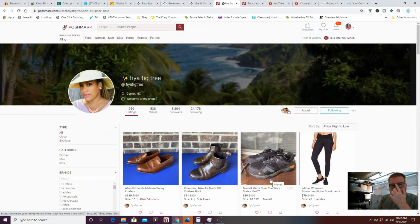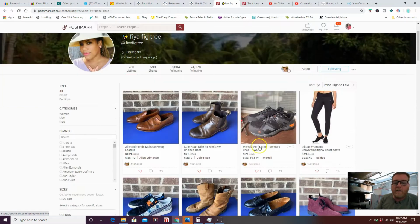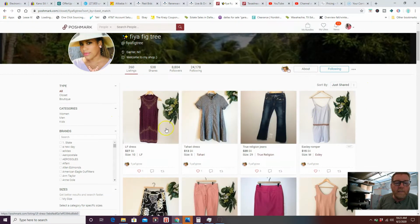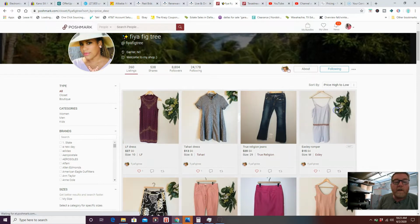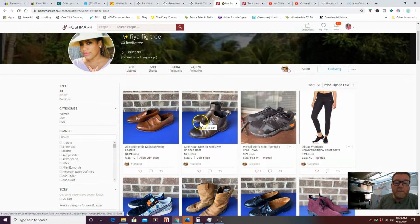I like to keep my best items at the top of my closet, and I suggest you do that as well. Because think about this. If somebody buys this dress, or let's just say this $13 dress, how much money are you really going to make off of that? Versus somebody searching for these Cole Haan boots, or these Allen Edmonds, and you flip these, you're going to make a lot more money.